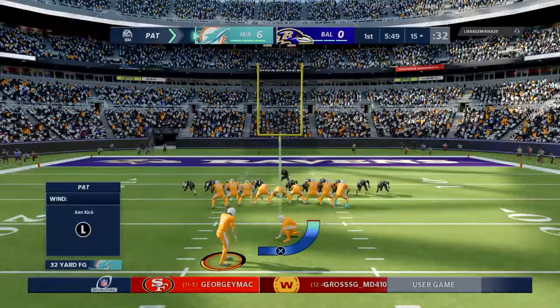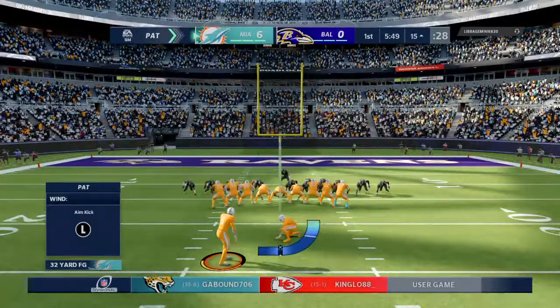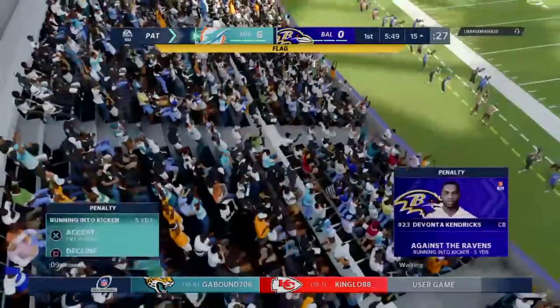They talked about stringing together some explosive plays here in the playoffs. That was a pretty explosive play. It certainly was. And if you're going to win on the road, it certainly helps to have big playability in your hip pocket, doesn't it?